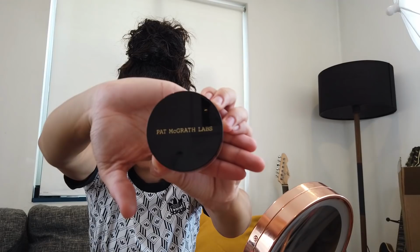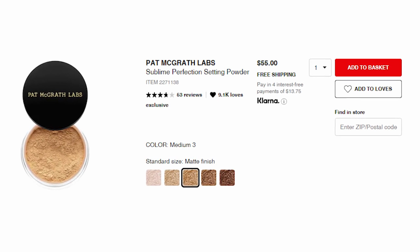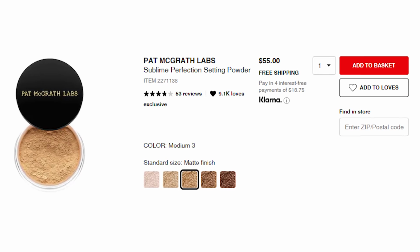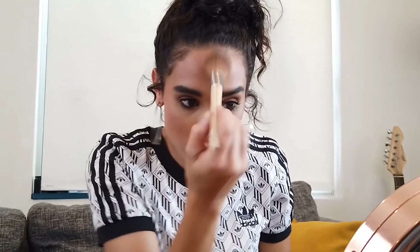The last product I have is a Pat McGrath powder. This is Skin Fetish Sublime Perfection Setting Powder, and I got it in medium 3. Powder's tough. You want a powder to work really well. You want it to minimize your pores and have a blurring effect, but also not look cakey and also hold up over time. I do feel like it has a really good blurring effect.